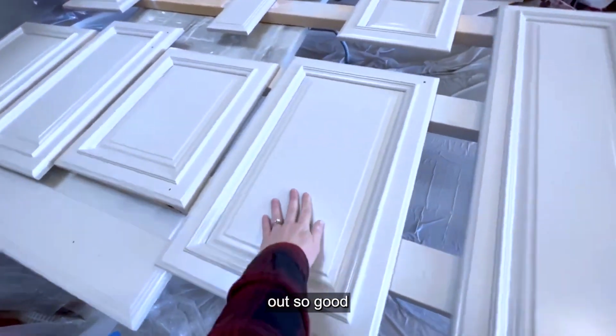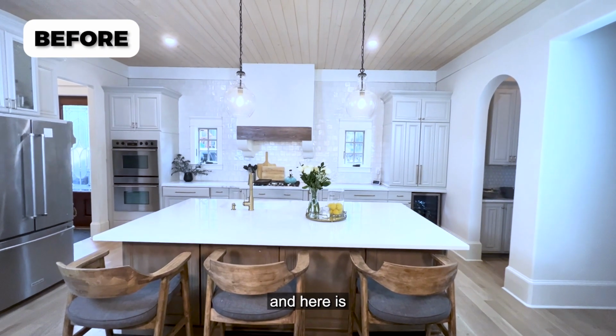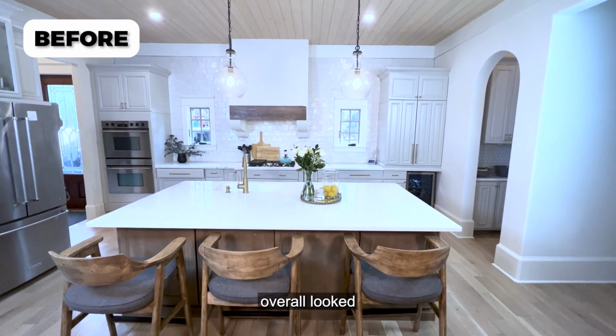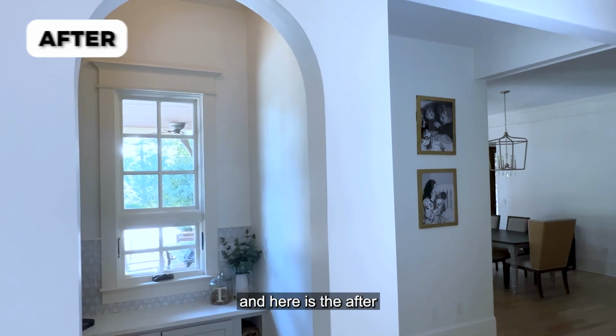They turned out so good. It has like this acrylic finish. They look factory finish like, and here's how the kitchen overall looked. And if you remember, here was the dining nook before, and here is the after.